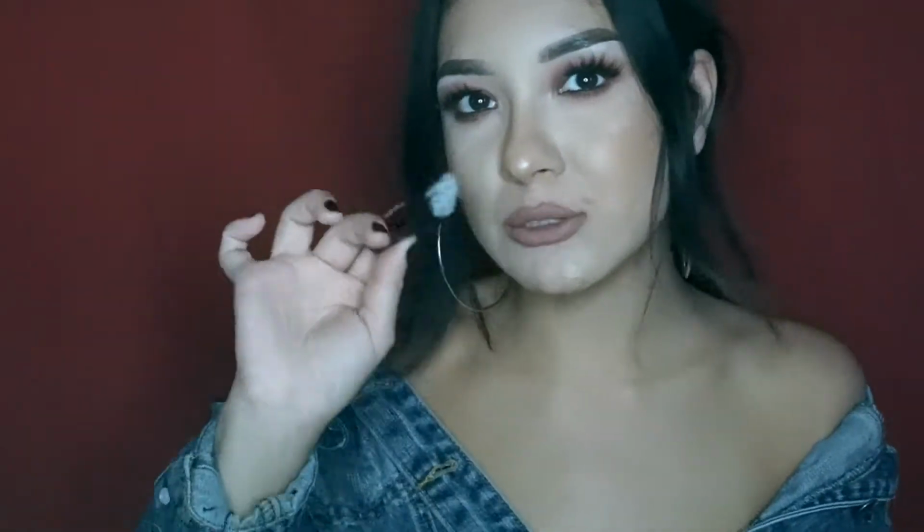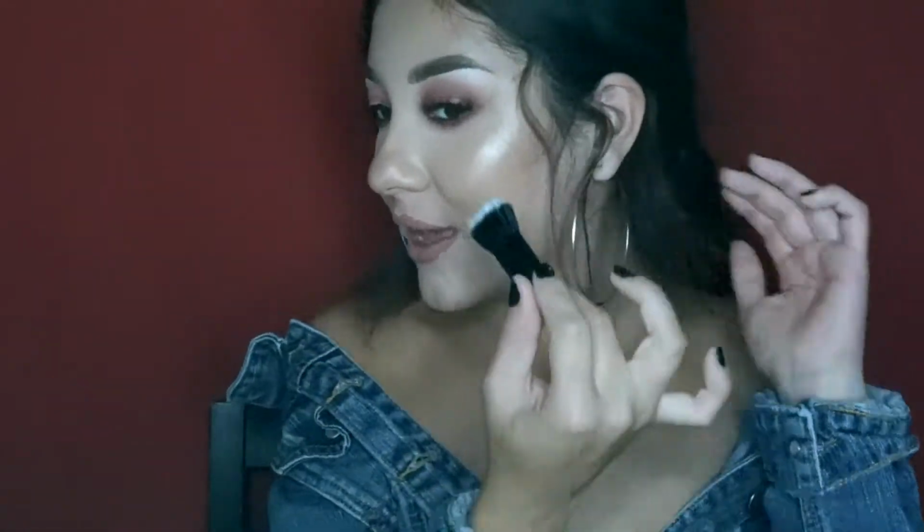And yeah, this is really good for either creams, powders, foundation. And also one thing I did like it for was my highlight too. So this one for that.